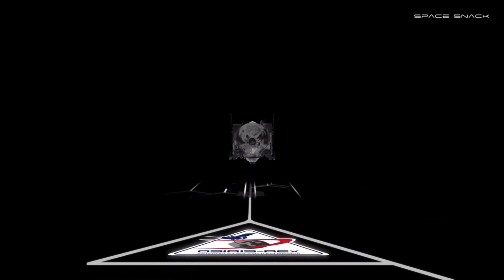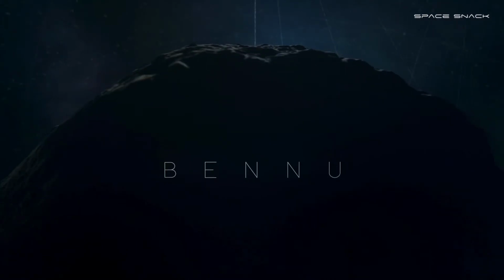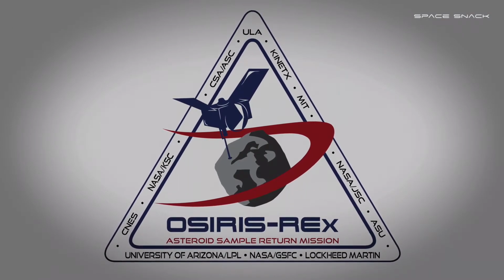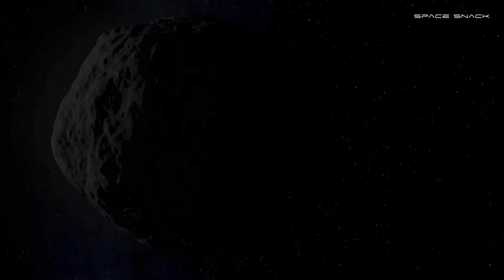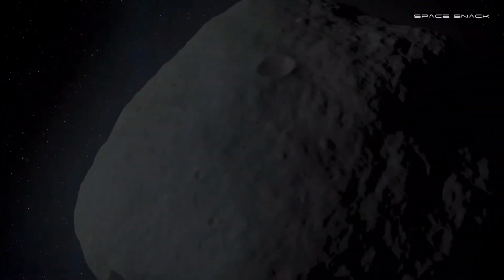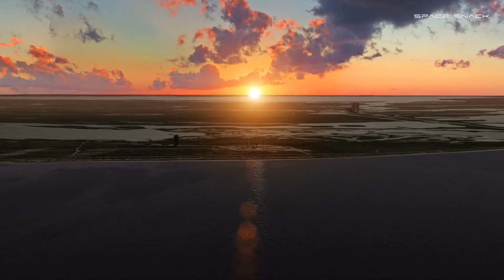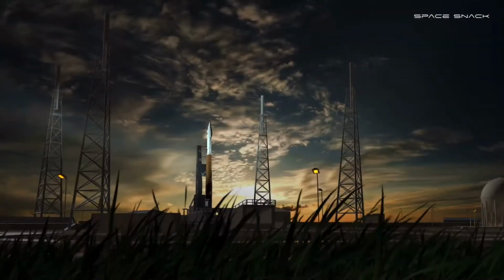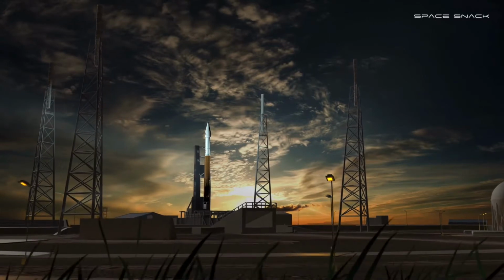NASA's OSIRIS-REx spacecraft is heading to asteroid Bennu and back. The OSIRIS-REx mission goal is to study near-Earth asteroid Bennu and return a sample to Earth. OSIRIS-REx's launch window opened September 8, 2016 from Space Launch Complex 41 at Cape Canaveral, Florida.